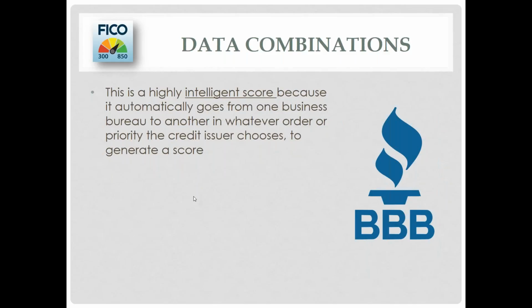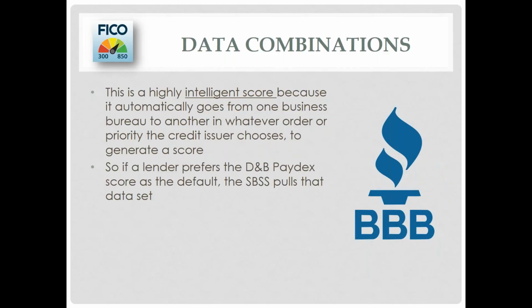The problem you get into is when you don't have any business credit history, then your consumer credit history weighs heavily into the overall score. So if you have some consumer credit issues, how do you get past them? Simple. You come in and you build your business credit. Then FICO SBSS will look at the well-established business credit, weight it heavier than your consumer credit, and you can easily get past the fact that you had those consumer credit issues.